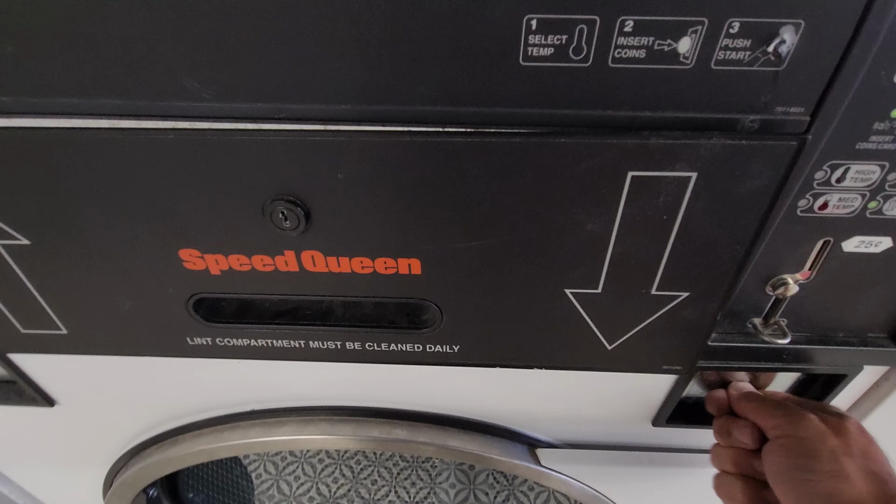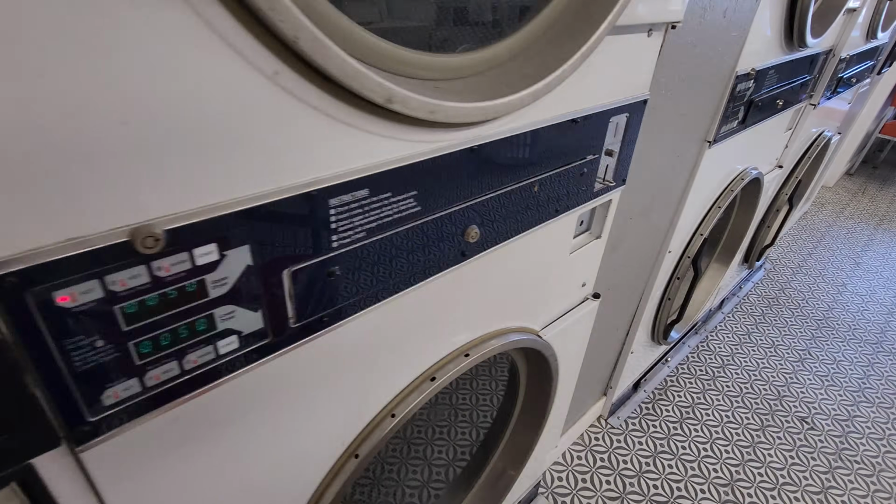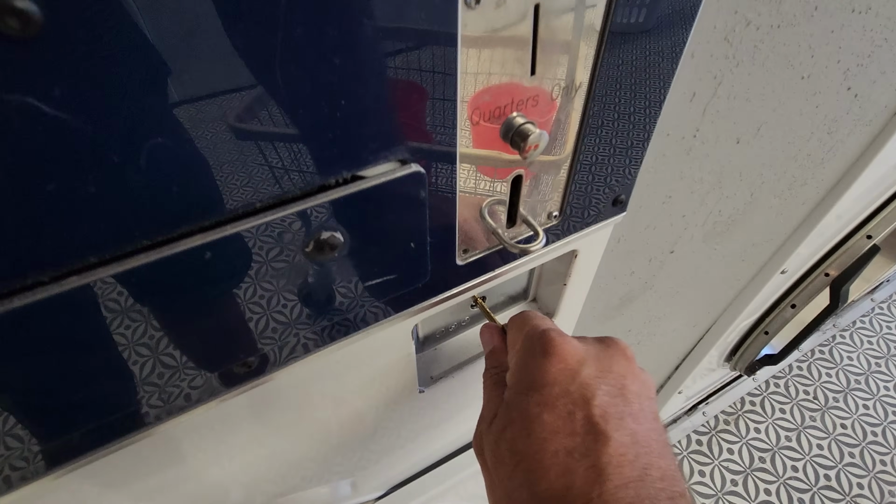Is this one not working well again? We just thought we had fixed that one. Okay. This one usually has almost nothing in it. A little bit.